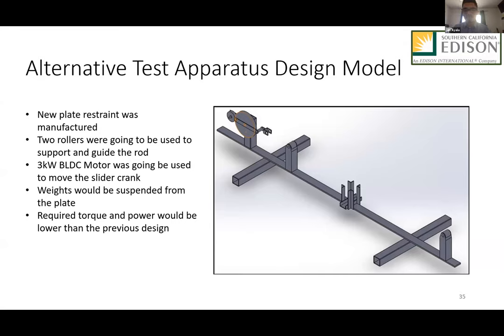Also for this design, the 3-kilowatt VLDC motor was going to be used in order for us to better regulate the speed. And for this design, the plate was going to be suspended off of the rod and the weights were going to be suspended off of the plate with the use of a hook system. Due to the rod not having to carry the weights back and forth as the previous design did, the required torque and power actually reduced compared to the previous design.